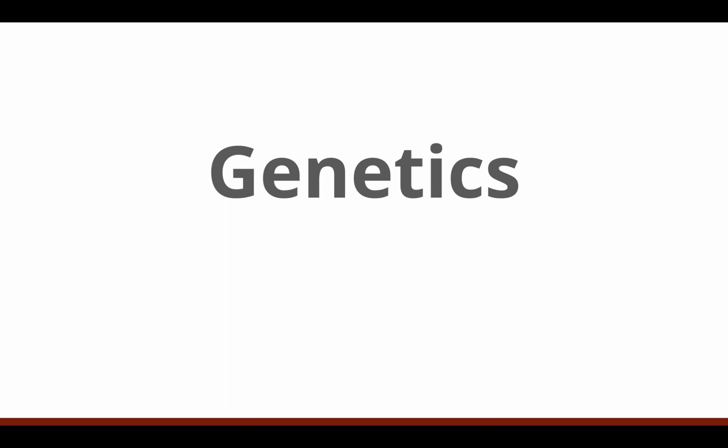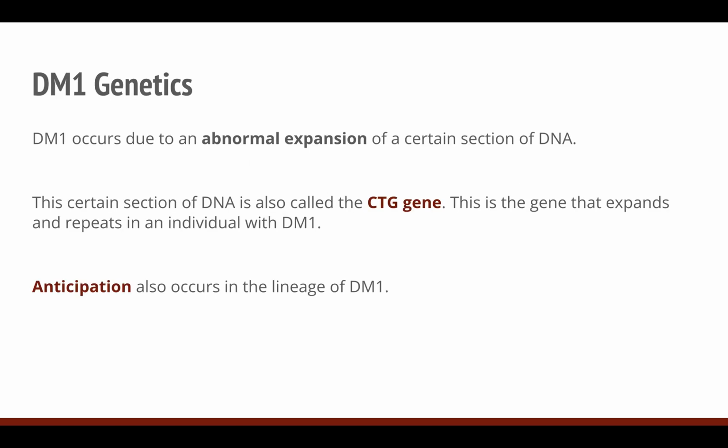Now that we know more about how to recognize DM1, we can dive deeper into the genetics of the condition. We will break it down simply. DM1 occurs due to an abnormal expansion of a certain section of DNA, showing as multiple repeats of the CTG gene. Anticipation is when each new generation has more repeats of this gene. The symptoms then occur earlier and are more severe in subsequent generations. This prompts the imperative need for early diagnosis.